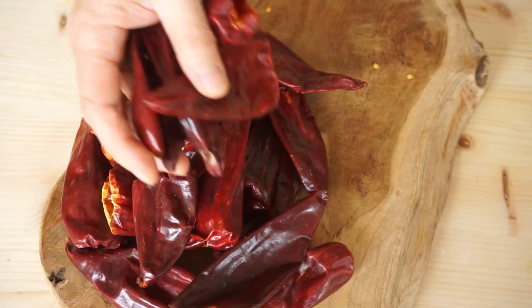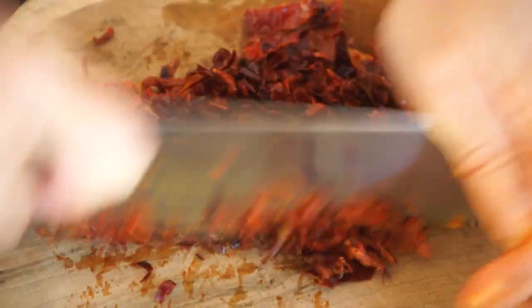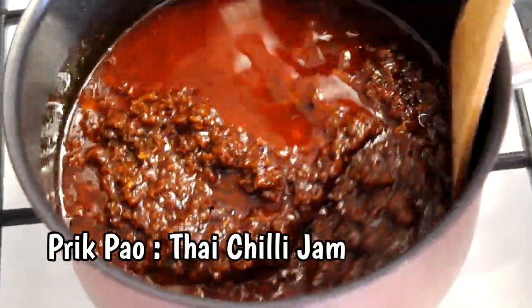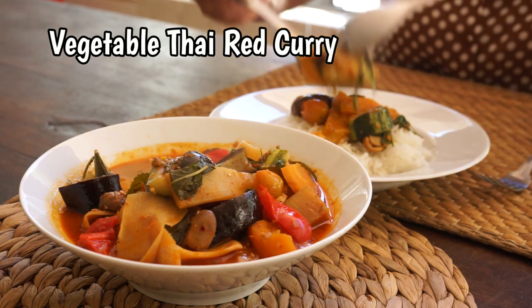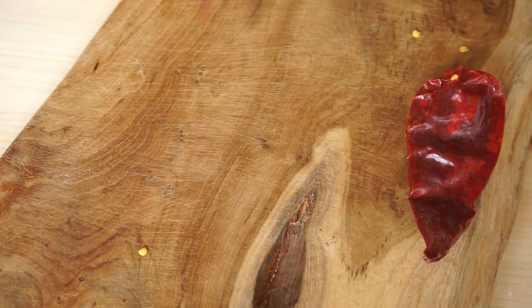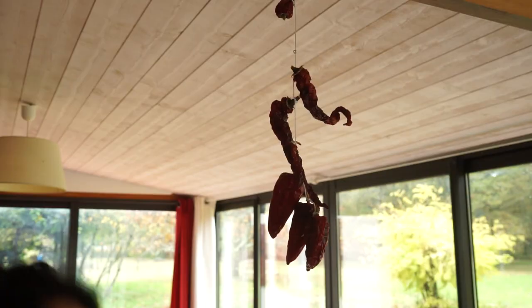All dry peppers are also very appreciated. Large dry peppers are sweet. They bring a lot of flavor without spiciness. We rehydrate them, chop them, and crush them to release their fragrance as much as possible. They are used in the recipes of pig pao, red curry. Whole dried bird's eye chilies are very hot. To make dry chilies at home, hang them for months away from direct light.